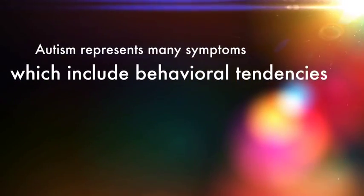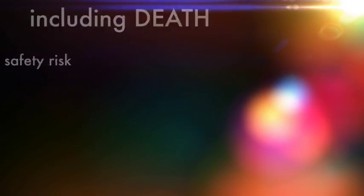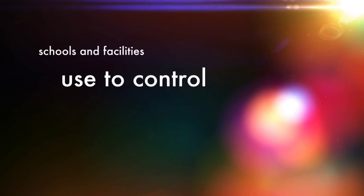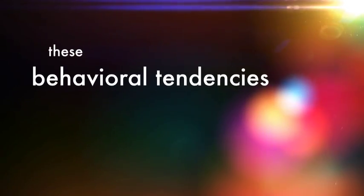Autism represents many symptoms, which include behavioral tendencies. Some of these tendencies can lead to serious health and safety risk, including death. Far more severe treatment, like being locked in windowless cells or stuffed into bags.